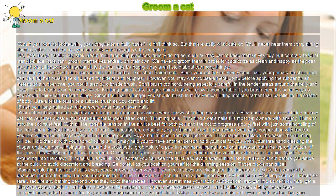Buy a nail trimmer from your pet store. The sharper the blade, the easier the trimming will be. Hold the cat with your non-clipping arm. It may help you to have another person hold your cat for you. With your free hand clasping the clipper and your non-clipping arm around a cat's body, grab hold of a paw in your non-clipping hand and press on both the top and bottom of the paw. This will cause the claws to extend.